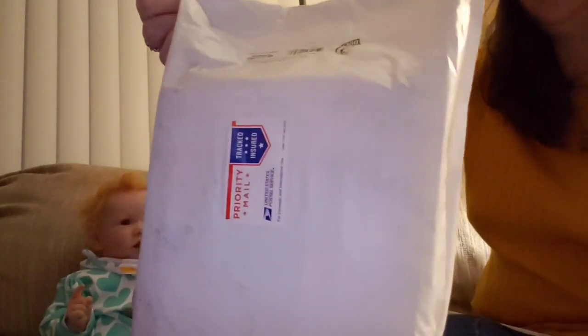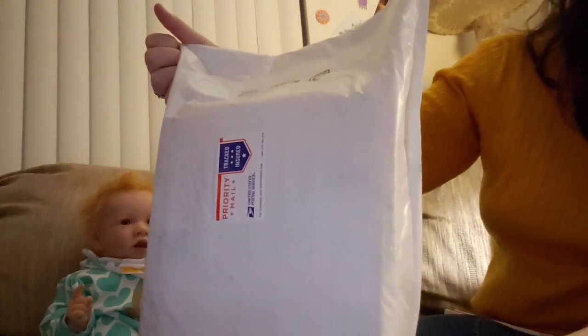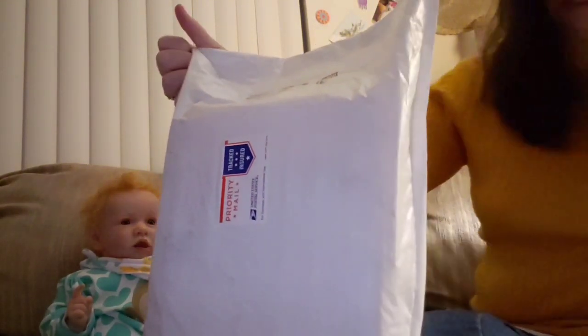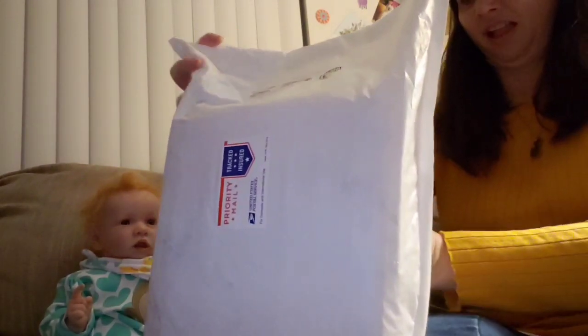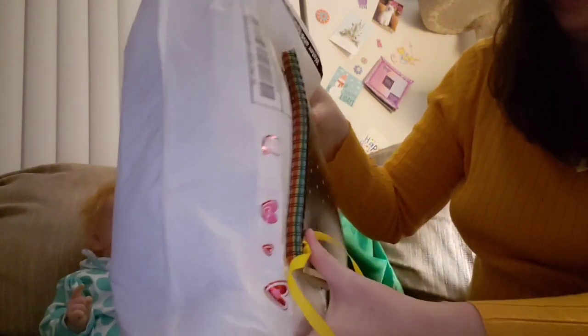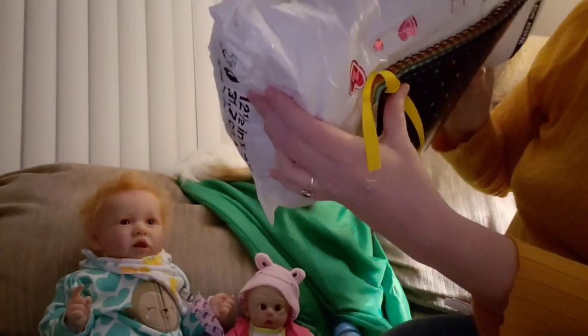Temple people, we have some secret sister mail here from Clinton, Iowa. I'm trying to cover up the addresses. It's got some stickers on the bottom here, some heart stickers.